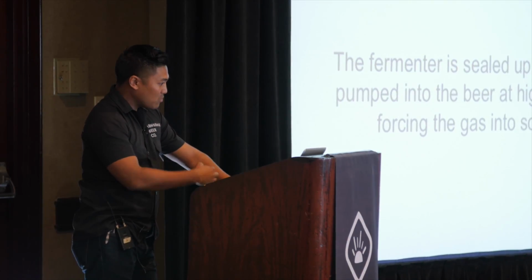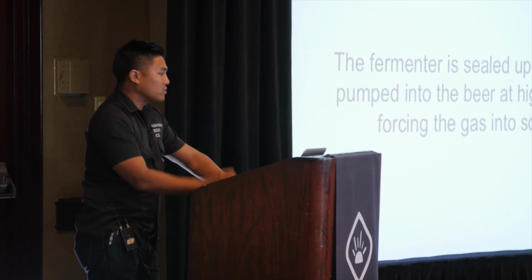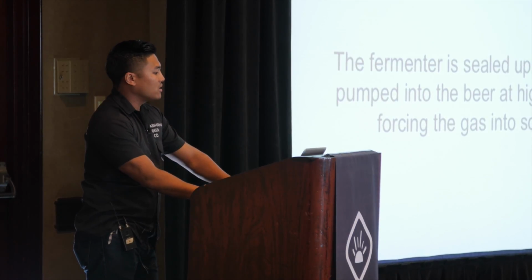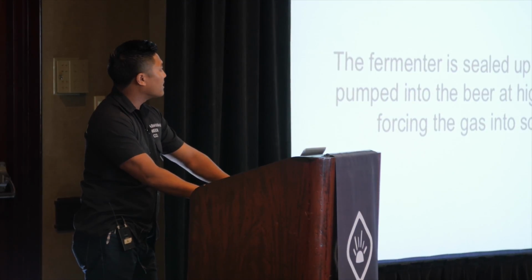After that's chilled down, we carbonate it. So we seal it up, introduce CO2 by forcing it in under pressure, and it forces the gas into solution, thus carbonating it. Sometimes, for example, there's a brewery down here, Gordon Biersch, he doesn't use a carb stone, he doesn't force in carbonation.